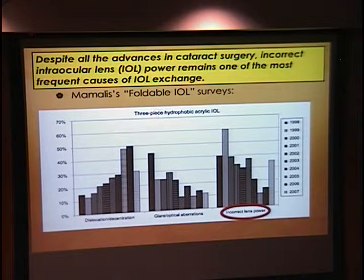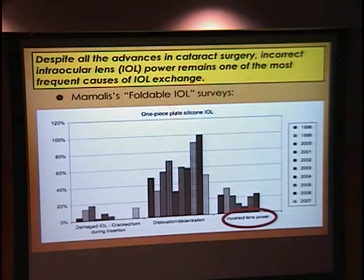For three-piece hydrophobic acrylic IOLs, somewhere between 20 and 60% of those cases, lenses were explanted because of incorrect lens power. And then for a one-piece plate silicone IOL, somewhere between 10 and 30-ish% were explanted for incorrect IOL power.